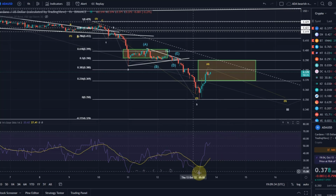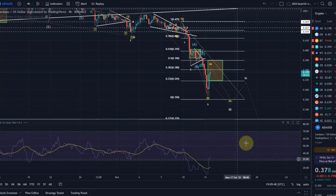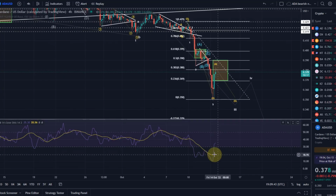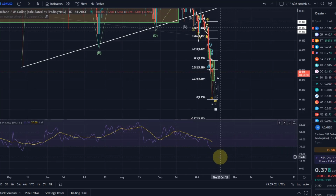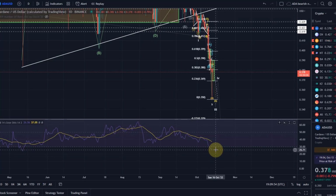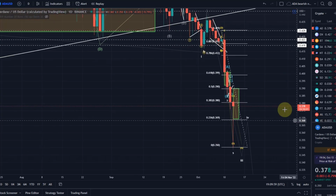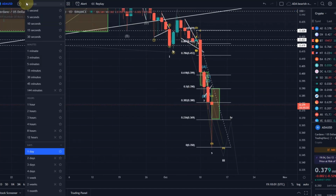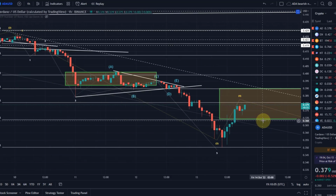We were massively oversold on the 1 hour, so based on the 1 hour RSI, we can push higher. We are not yet overbought. On the 4 hour chart, we were massively oversold and have only just come out of it. And on the daily, we were also massively oversold, and we still are. There is no bullish divergence visible on the daily. In my view, we're still going to push down lower. But short-term, we're certainly seeing that recovery that we talked about in the previous videos.